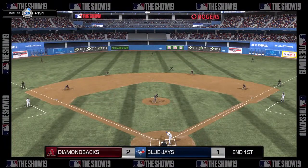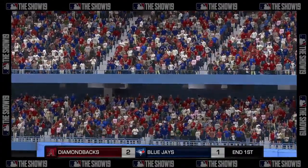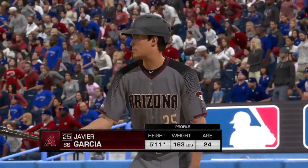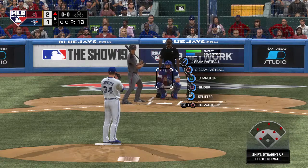Jays answer right back with this solo home run. We'll head to the top of the second, and this is now a 2-1 ball game. Digging in, the switch hitter, Javier Garcia. He'll lead it off here to begin the second.